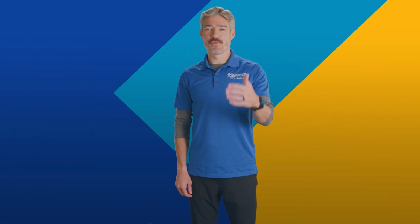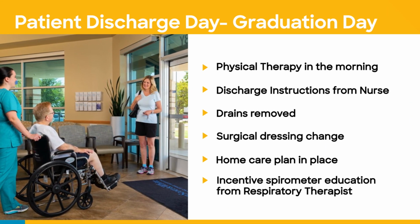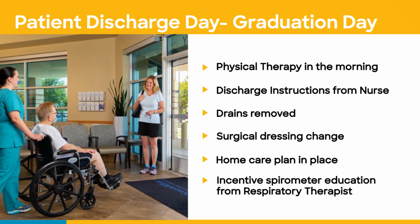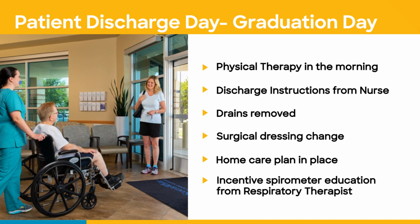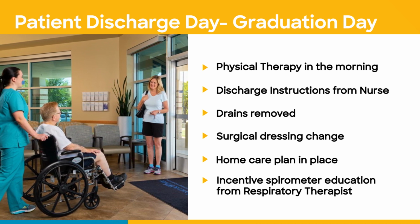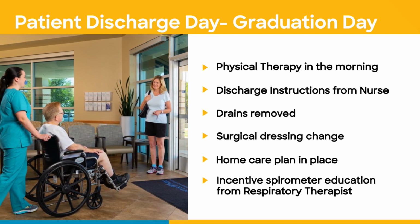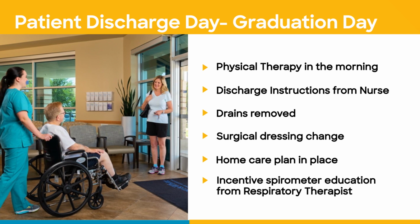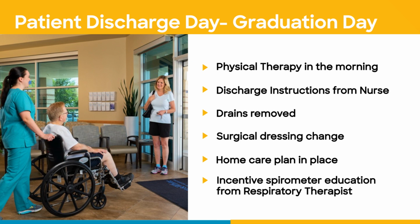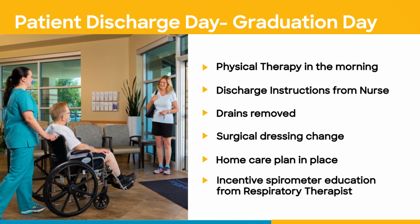The day that you go home, we like to call graduation day. Physical therapy will see you that morning. They'll go over any last-minute questions or activities that need to be accomplished to meet your goals prior to going home. You'll be getting discharge instructions from your nurse. They will go over in detail all of your instructions from your doctor, all of your medications, when to take each one, how much to take, all of these things that you may have questions about prior to leaving the hospital. All of your questions should be answered. The drain will come out. We talked about earlier, the drain that's next to your surgical incision. That will be removed.